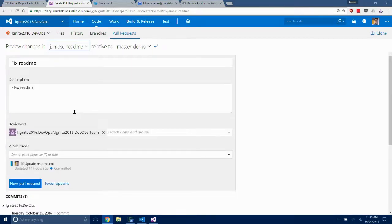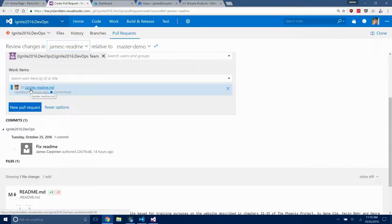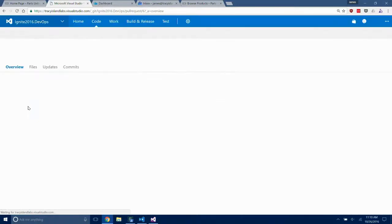Okay, so here I am, I'm a developer, I'm creating my pull request. I give it a title, a good description. As you can see, because I created the branch from the work item originally, it's already tagged with the work item. And then I can click Create New Pull Request.